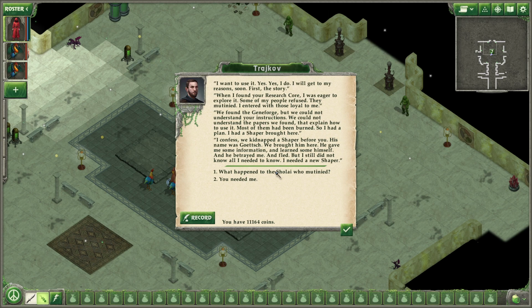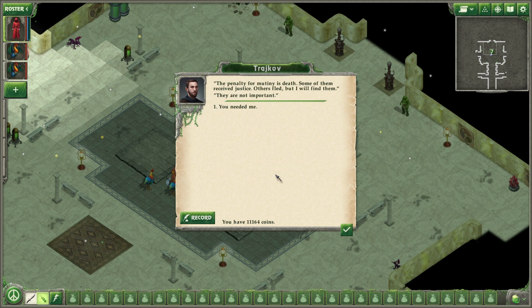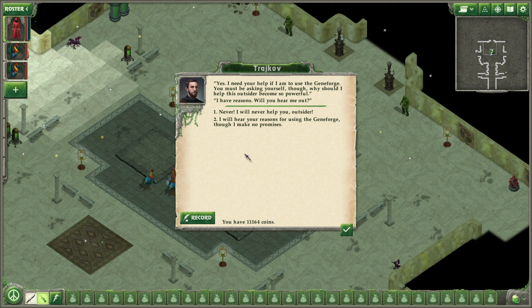What happened to the Shalai who mutinied? The penalty for mutiny is death. Some of them received justice. Others fled, but I will find them. They are not important. You needed me. Yes, I need your help if I am to use the Geneforge. You must be asking yourself, though, why should I help this outsider become more powerful? I have reasons. Will you hear me out?